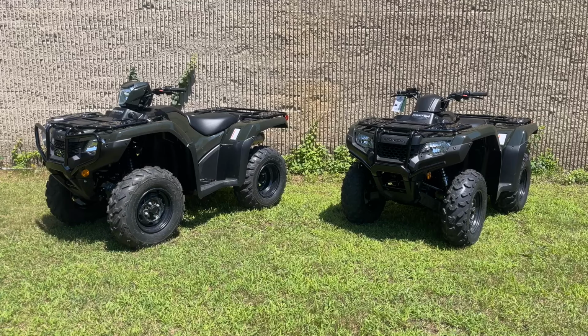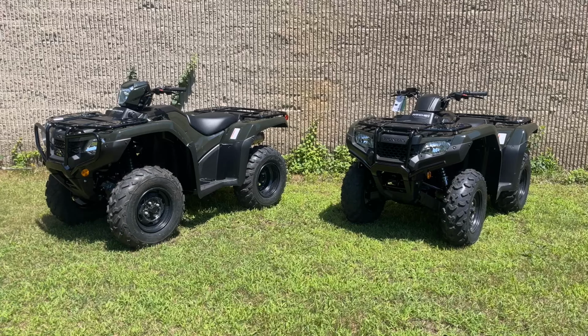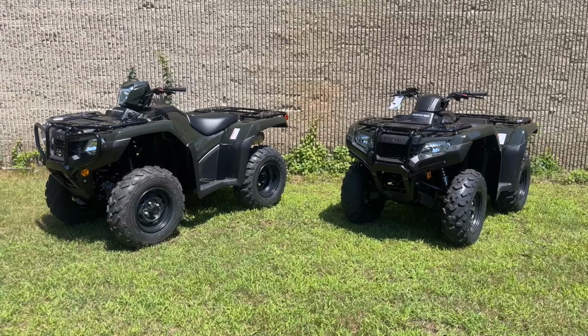I got a four-track, stuff like that. So I really enjoy the Ranchers, but if I'm going to buy a machine where I'm plowing a larger driveway and really working with it, that's where I start to favor the Foreman, getting a little bit more towing capacity and pull power. Having that diff lock is also a very nice feature. So that's the stuff you have to weigh out yourself, the pros and cons of how you're going to use this machine realistically.